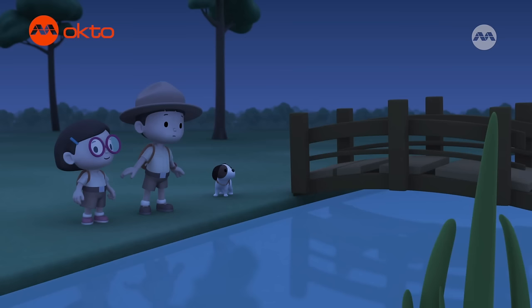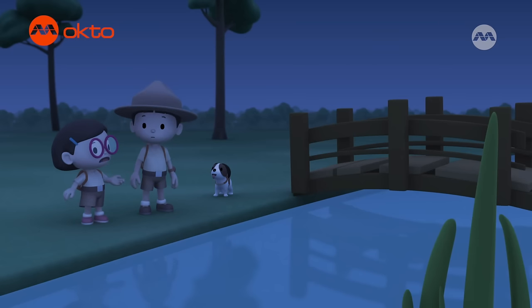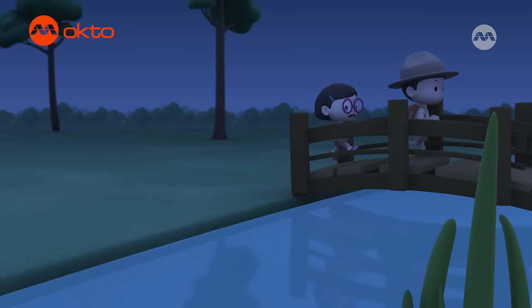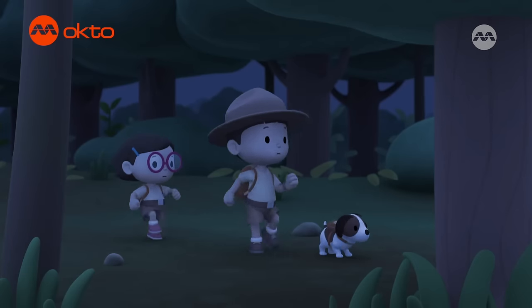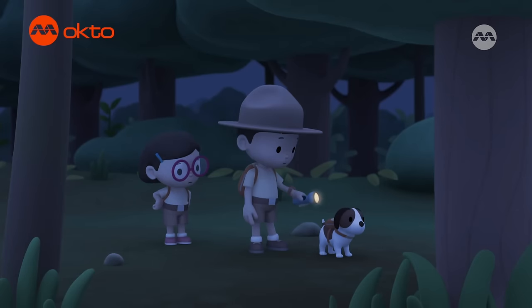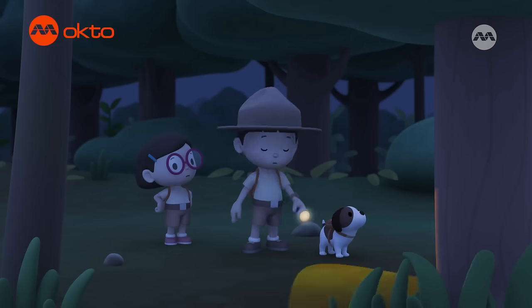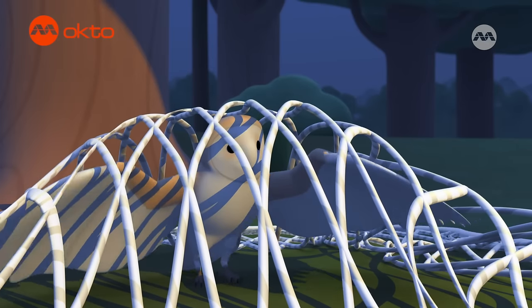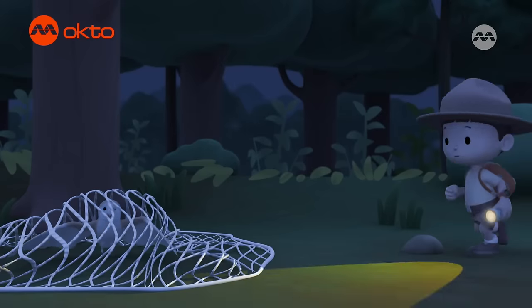What was that? It's the barn owl. It sounds like it's in trouble. We have to hurry. Over there! It's stuck! Oh no! Let's free it!